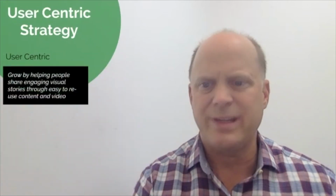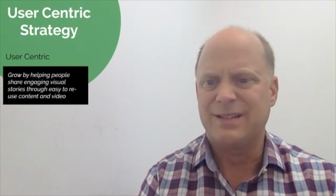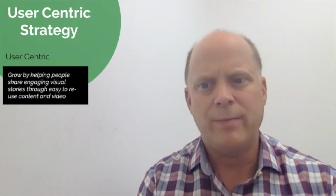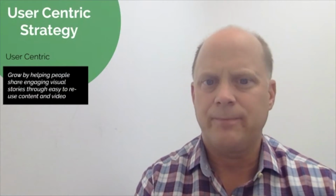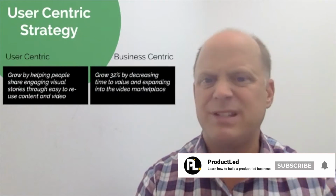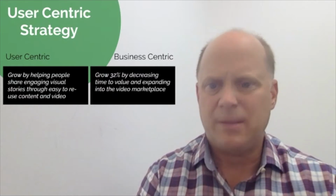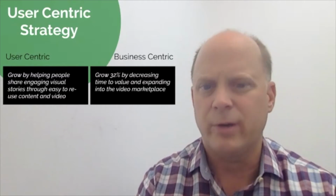I'll spend a little bit more time on each of these here. So as an example for a user-centric strategy, here would be an example that I'd say is user-centric. It's closer to home. It's a made-up example, say, for Prezi, which is like our strategy is to grow by helping people share engaging visual stories through easy-to-reuse content and video. Now, as a counterexample, if I had a more business-centric articulation, our strategy is to grow 32% by decreasing time to value and expanding into the video marketplace.